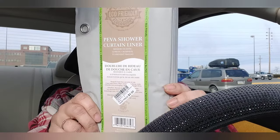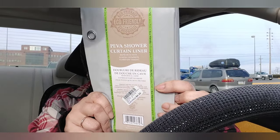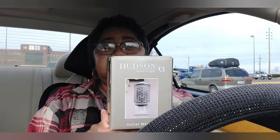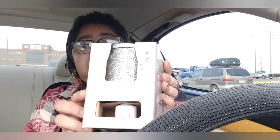But I picked this up and this was supposed to be eco-friendly and all that kind of stuff. And it was only $4.99. So I got that. Then I got this Hudson outlet warmer because I wanted something, and let me show you guys what it looks like really quick. Can you see it from here? Okay, I guess you can see it from there.